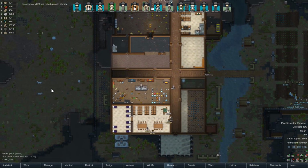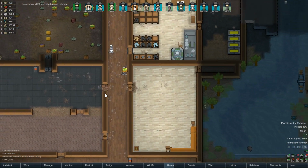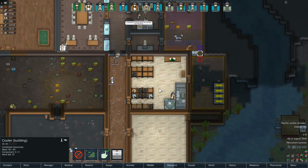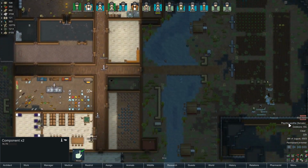Now, the reason they're really nice is because they will haul things every so often. So the more huskies we have, of course, the more food we need. But right now, Barton is actually moving some stuff into the next storage area, which sadly is losing all air out of it. So we need to finish these components pretty quick. This will be the last one, and then we'll have our... Crap.